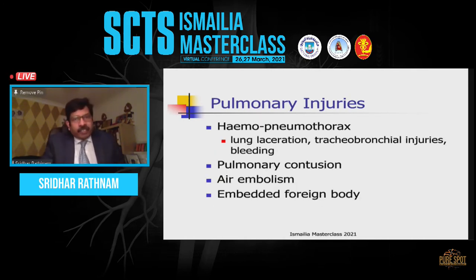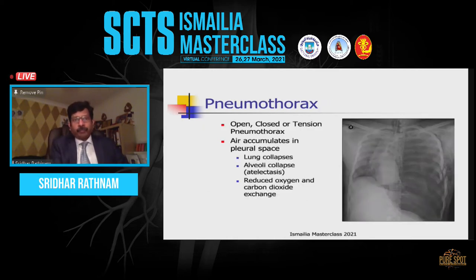Pulmonary injuries manifest as hemopneumothorax. There is lung laceration, tracheobronchial injuries, and bleeding. They can have pulmonary contusion, air embolism, because of the proximity of the tracheobronchial tree to the vasculature, and finally, embedded foreign bodies. So pneumothorax is a common thing which we see.